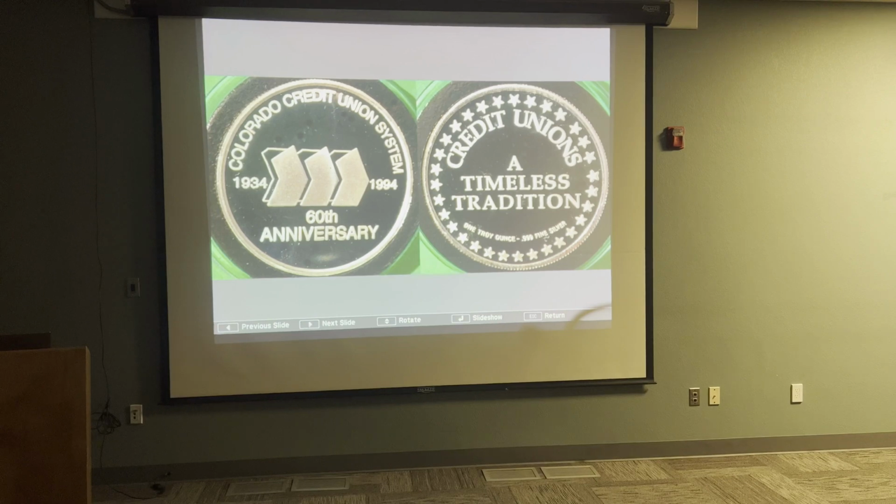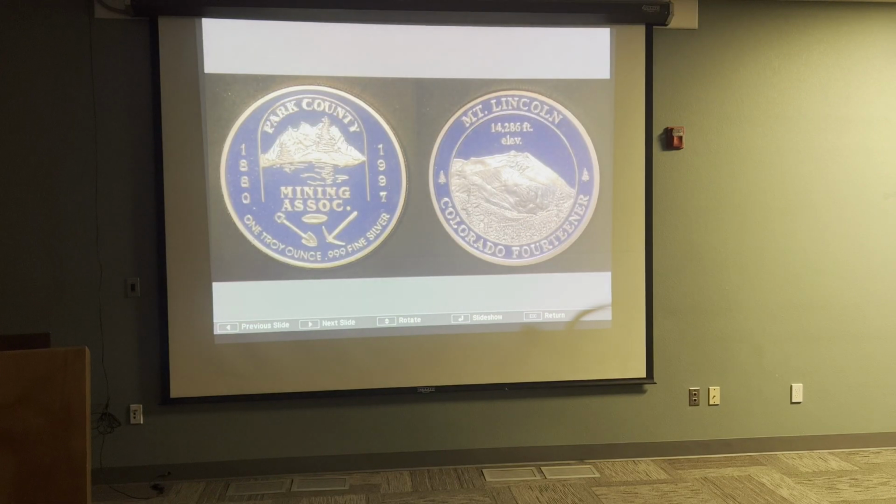This is a strange one. Colorado Credit Union Systems, just kind of a commercial 1 ounce round. I've seen these now and then. I've seen maybe a couple dozen of them. Not real rare. I like the mining related ones. This is Park County Mining Association, 1997. This kind of stuff, since it's getting into a newer, more recent time frame, is not worth quite as much, but these would still sell for a good premium.